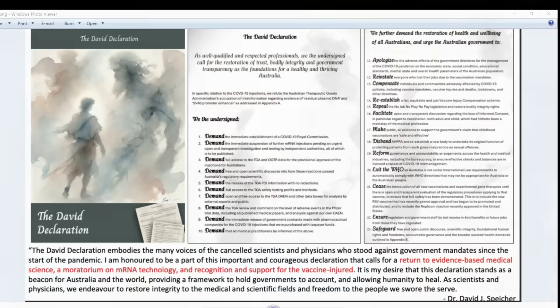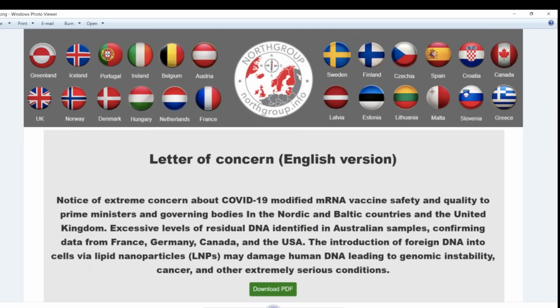"As scientists and physicians, we endeavour to restore integrity to the medical and scientific fields and freedom to the people that we swore to serve." That's motherhood and apple pie, isn't it? I don't think there's much to disagree with there, really. And he also shared this.